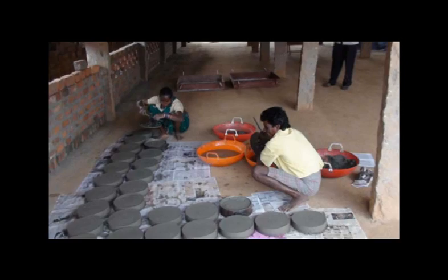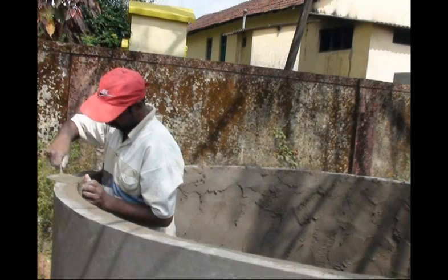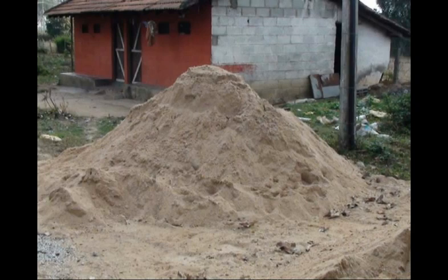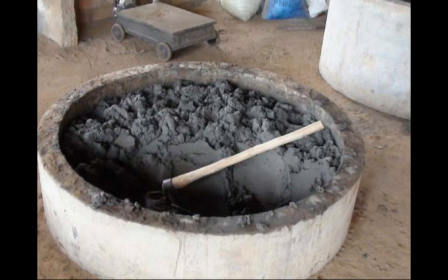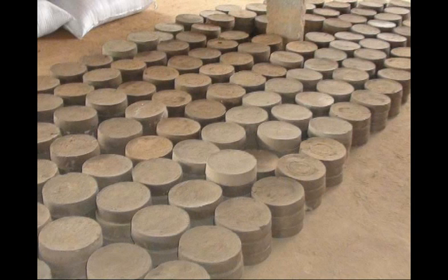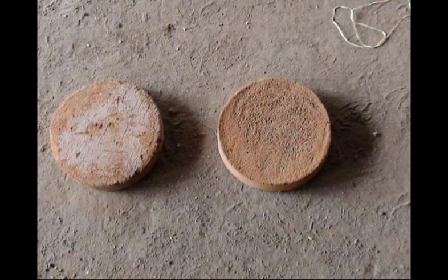They made the technology so simple that this filter disc can be manufactured even in rural areas with locally available resources like pottery clay, sand and wood sawdust. With the combination of these three materials by proper grading and proportionate mixing and molding, the filter disc can be made and burnt in the kiln at a temperature of 800 degrees centigrade. This filter is called Terafil.